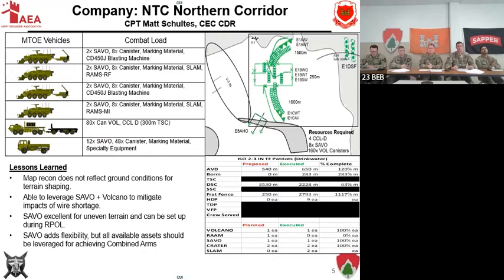And with the comms-integrated environment that they had at NTC, we thought that we'd be assuming too much risk, having to go back to the point of the obstacle to then manually initiate anyway. So organically, we have 4 engineer Stryker variants, each with a front-end attachment, and then 2 MICLICs for the 4 Strykers. Each of those, we broke down a total of 20 SAVO plates, 2 in each ESV.